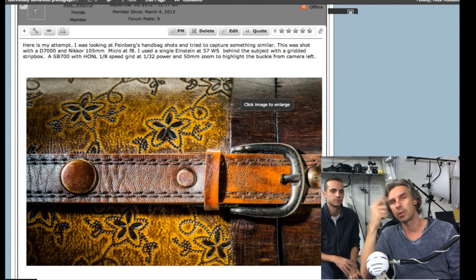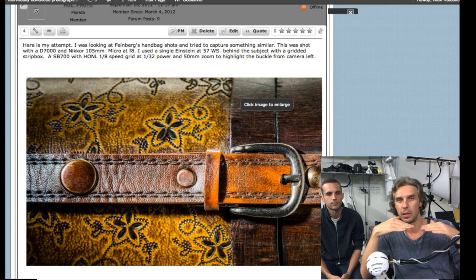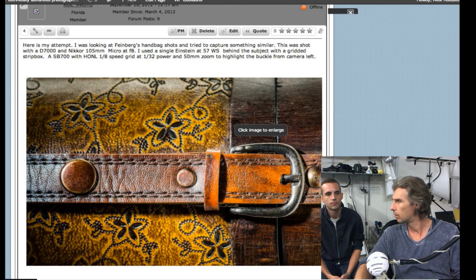Rule of thirds, the rule of thirds, exactly. Basically, the idea is to have that belt a little bit lower, just a little bit, so it will be on one third of the frame. And Josh, you said something about it looking dirty, right?